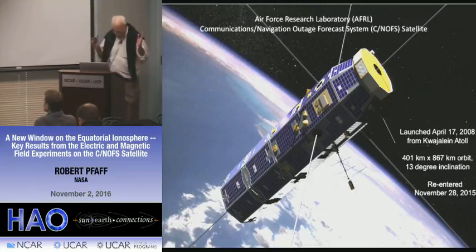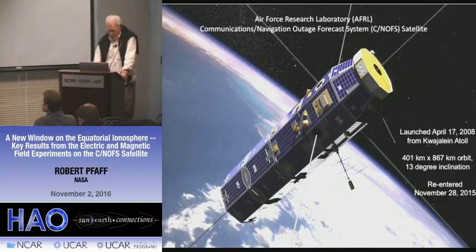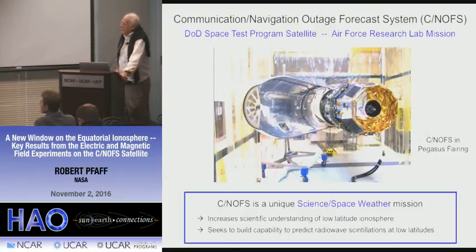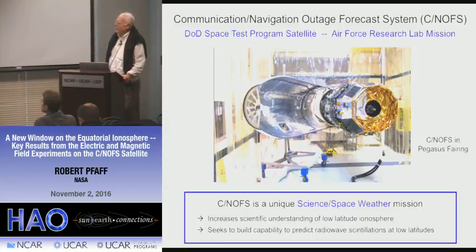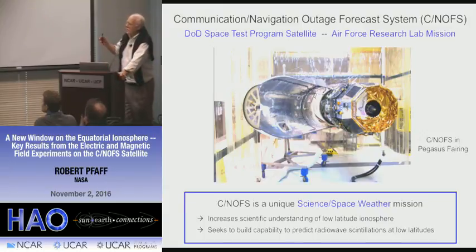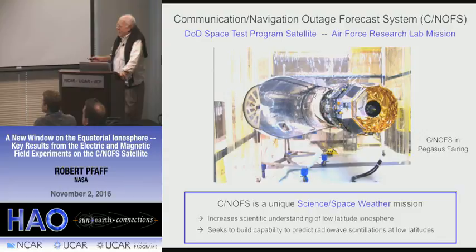So one of the great things about C/NOFS is we're able to get continuous measurements for over 7 years. Here's a picture of C/NOFS inside its Pegasus fairing. So you can see it was what we call a small satellite. Small satellites, CubeSats, are much smaller today, but this is about 1 meter across, and it's in the category of what we call small satellite. NASA has a Small Explorer program. It fits inside a Pegasus.